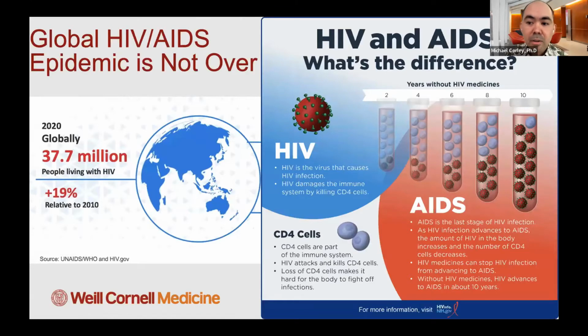So just a brief background for those that aren't aware, currently global HIV and the AIDS epidemic is not over. It continues to evade a vaccine. So currently there is no effective vaccine for HIV. Those individuals living with HIV continue to harbor the virus despite having effective antiretroviral therapy that prevents the virus from being transmitted. These individuals have to daily take medication essentially to suppress the virus and keep it in a state that is keeping the virus essentially latent. And if they stop taking medication, the virus rebounds and comes back.